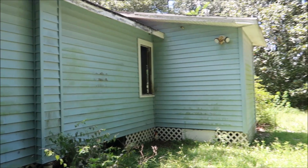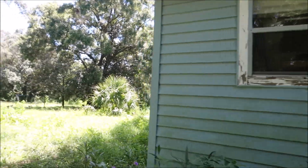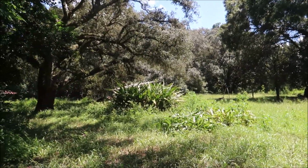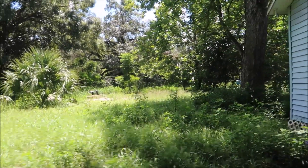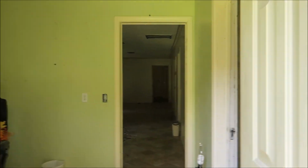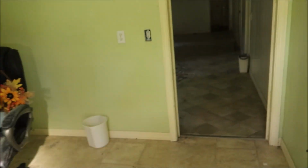I already took some pictures. Took a few pictures. But there's like a barn out back. Let's get in here and check this place out. Now you guys will have to tell me if anybody's ever filmed this place, because I have no clue. Ooh, what was that? Look up there. I don't know. Look at this.